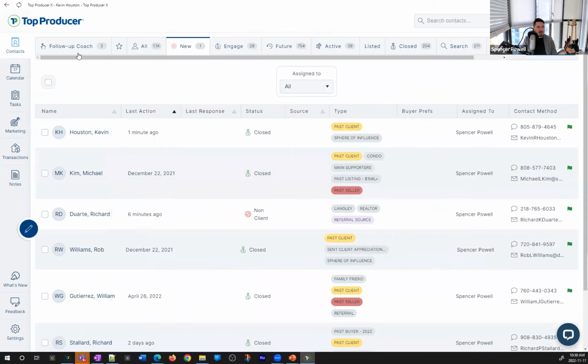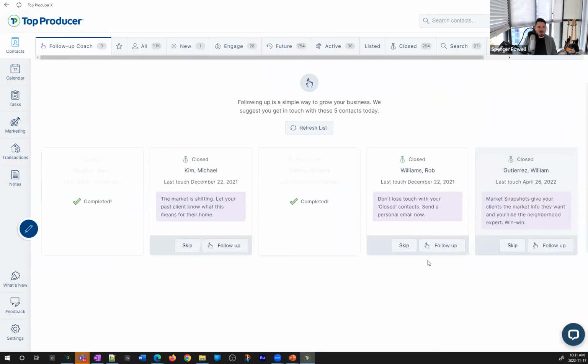So let's close out Kevin. So that would be 2 down, 3 waiting for us. So guys, using the follow-up coach consistently is really going to lead to stronger business relationships, more business opportunities, and it's going to provide you with a competitive edge, because I guarantee you that people that don't have Top Producer X are not doing something like this, right? So it's a great answer to what my next move should be. What can I do to be extra productive, and how can I make sure no one slips through the cracks at the end of the day, right? And so we're going to move on to our third point here in just a sec.